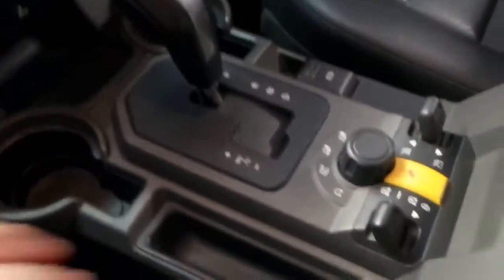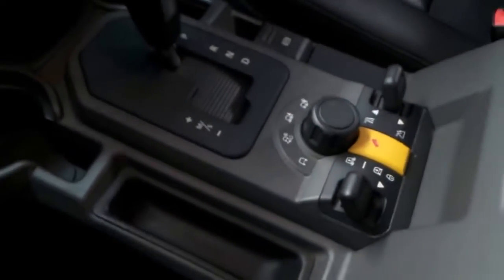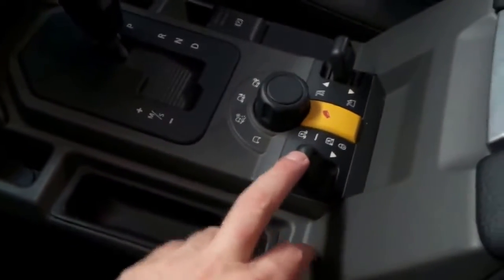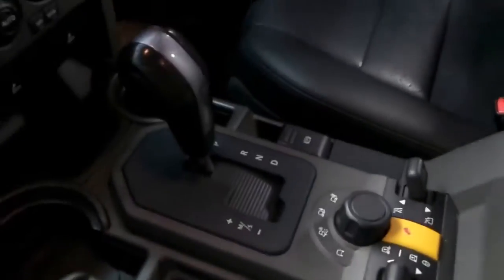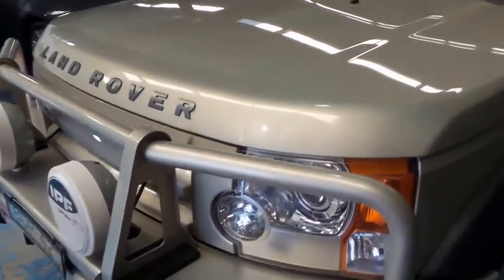It's also got terrain control here. So you've got gravel, mud ruts, hill climb, etc. That's the switch to put the suspension up and down, and obviously you've got high and low range. And you've got hill descent control here as well. It's got an electric handbrake. This car is fitted with Bluetooth. It's also been optioned with xenon headlights.